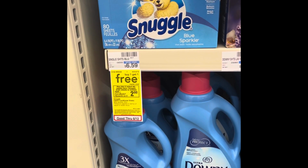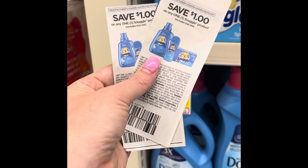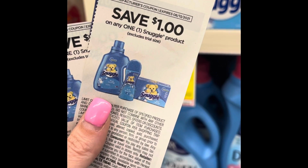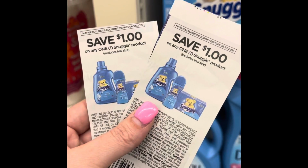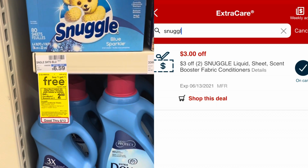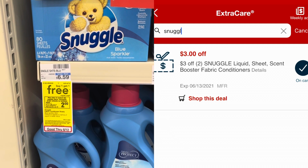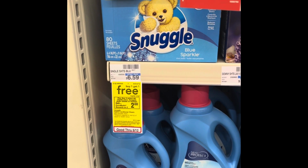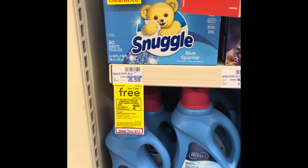So what you're going to do is you're going to pick up 2 boxes, a buy one get one free. You're going to use 2 of these. You're going to use a coupon on the buy one, and you're going to use a coupon on the get free. Now these expire this weekend, so do not let these go bad, because these are really good coupons. So what's going to happen is these $2 coupons are going to come off, and then also there's a $3 off CRT on the app that will also come off, and then you'll get back that $2 in extra care bucks, which makes these a total of 40 cents money maker. 40 cents money maker for the 2 boxes of Snuggle. So 20 cents each you will be making money on.